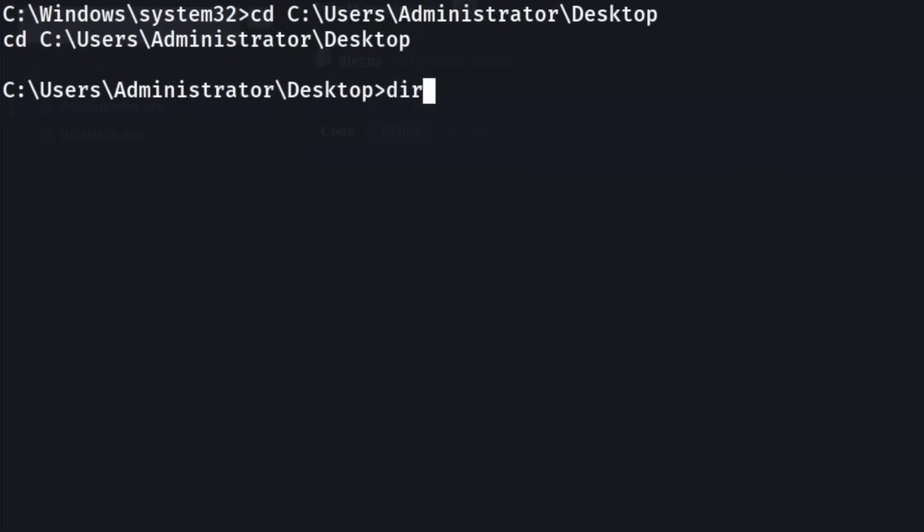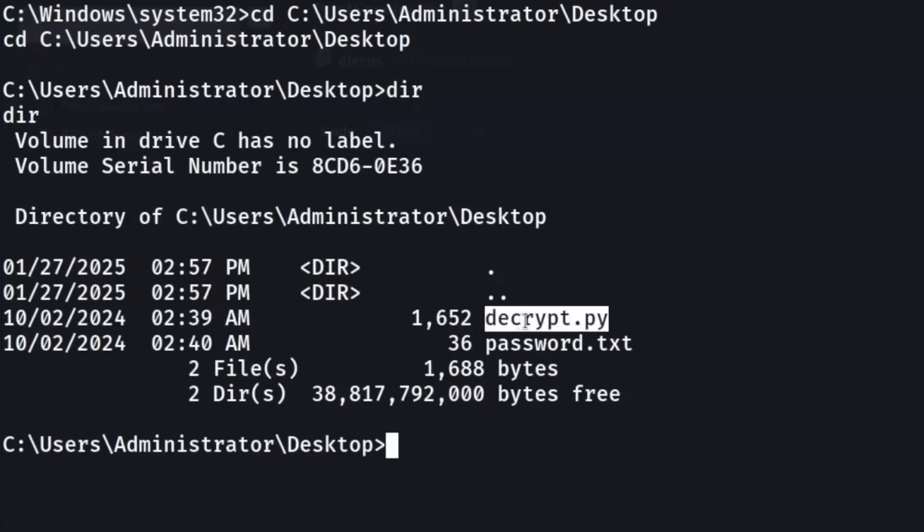We can find those files under the administrator user desktop, so let's navigate to that location and see what we get. We just need to go to C, users, administrator, and then desktop. Now if we do dir to list the files inside this current directory, we'll see that we have decrypt.py and password.txt. So perfect, here they are.